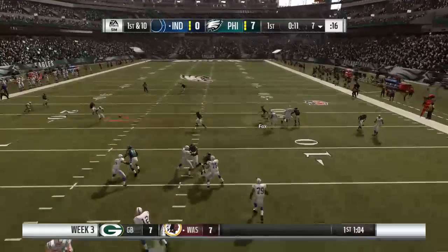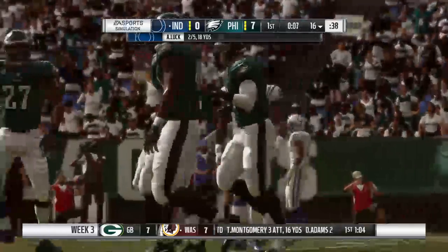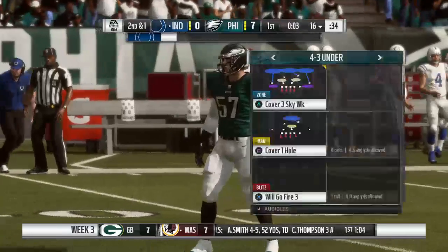On first down, Luck. Over the middle, it's caught by Rodgers, and he's able to get it here to about the 16-yard line. Give him 9 there on the first down completion.